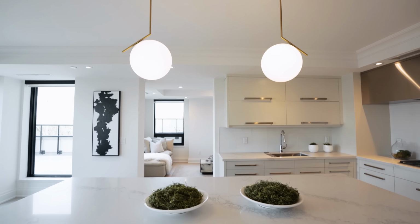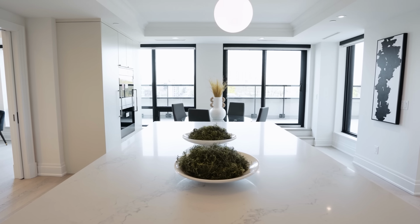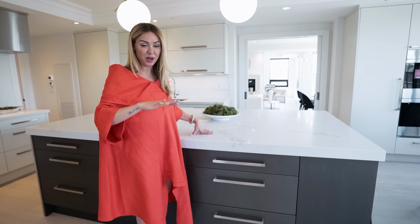For the finish of the countertop, it's really great because the builders did an upgrade. So they did a quartz finish, kind of with a Sartorio design on it. It has the veining, the gray veining.